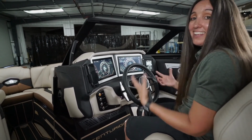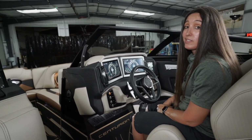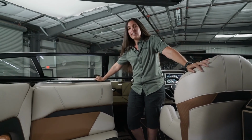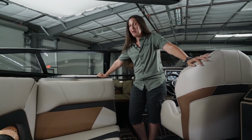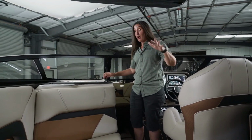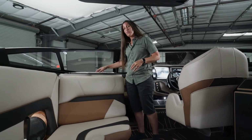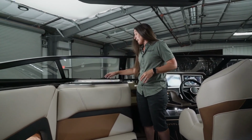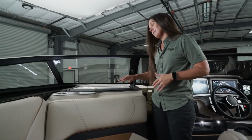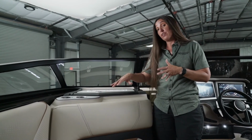So like I said, the driver's area, it's the best seat in the house. So yes, the driver's seat, in my opinion, is the best seat in the house in the Ri265, but the passenger's area is no joke. So you've got not only a glove box that's lit with the Centurion logo, you've got a two-tone billet piece made by PTM that just sets this area off, as well as a couple cup holders just for the observer.